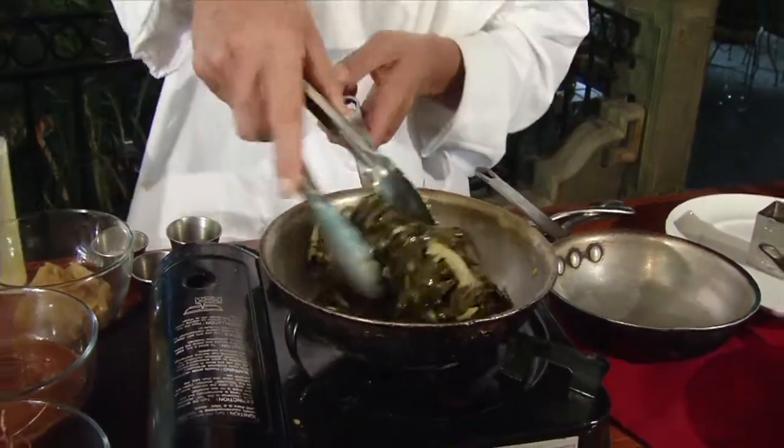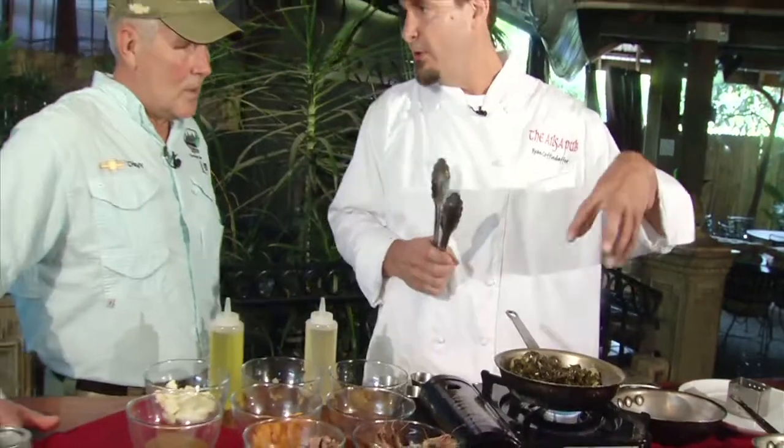Yeah, and make sure you always use a ham hock or something smoked there too. Some bacon or something like that. I see you got some bay leaves in there. Some bay leaves in there too. All right, then get that warmed up a little bit.